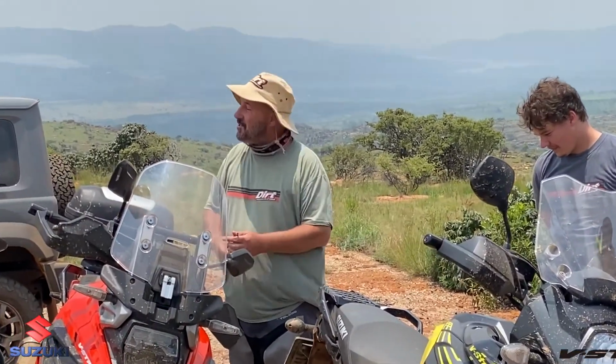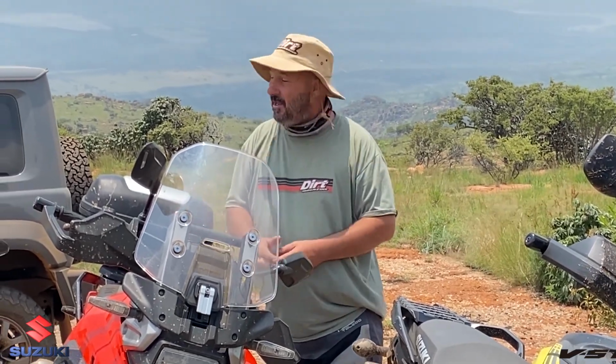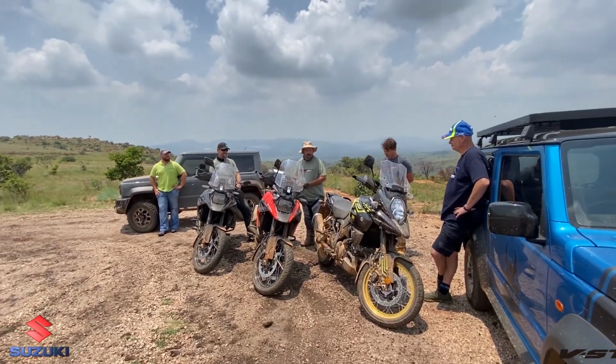But these are the Suzuki V-Stroms. They've got the old models on special. The new ones are out. Fantastic motorcycle. We've had a wonderful time. Thanks, probably one of my favorite motorcycles on the market. You said that the last time when we did the multi-test. It's a very unassuming bike and it does everything really, really well.